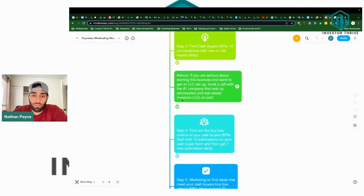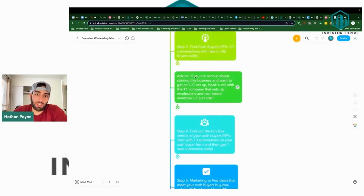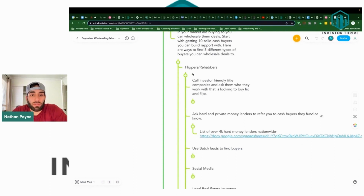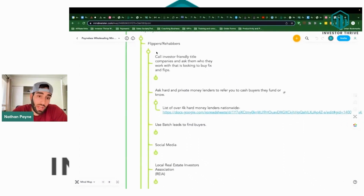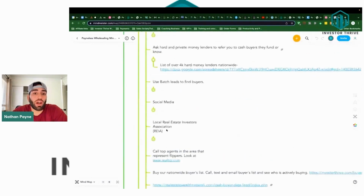We have a deal. I found a deal. It doesn't really follow the reverse wholesaling strategy, because this is a deal in an area that I've never worked in, but it doesn't matter. You can use this process. So we are in this process of finding, we need to find a flipper or a rehabber that will buy this property. Now, these are all the steps that you can take to find a buyer.